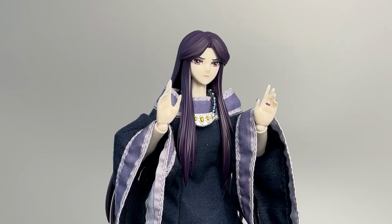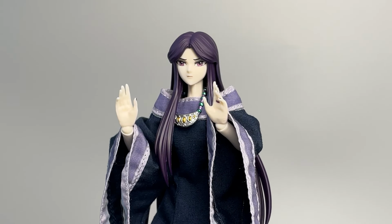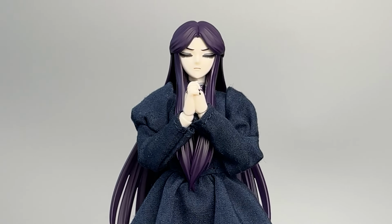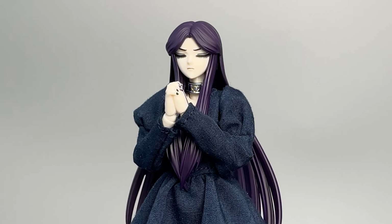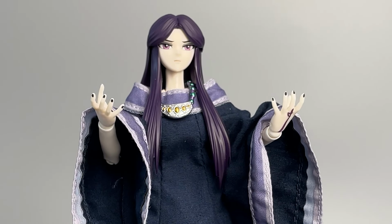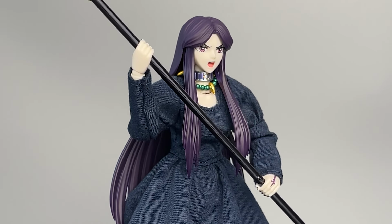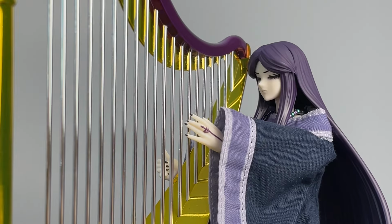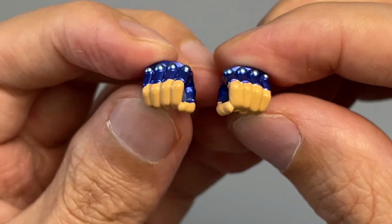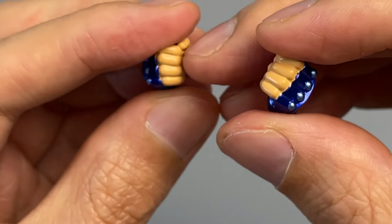As for hand types, this figure doesn't include bare hands, and the base body comes with a pair of naturally drooping hands, a pair of tightly clenched hands after death, a pair of spread finger hands, a pair for holding the spear, a pair for playing the lyre. This figure also includes a pair of spear-holding hands for Final Phoenix EX.